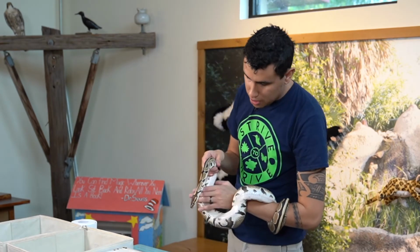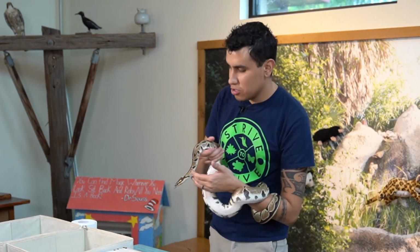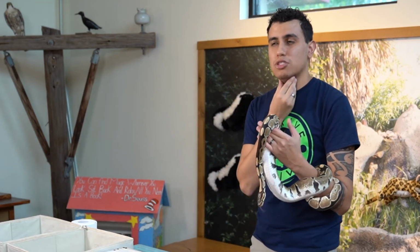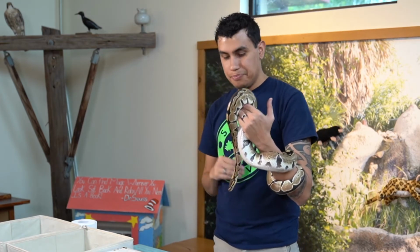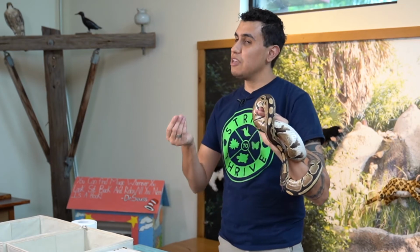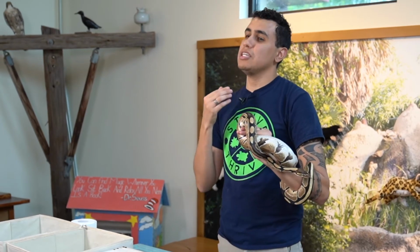Another cool feature about the python, and this also goes for boas, is they have the ability to unhinge their bottom jaw. What does that mean? So, like I said with the bull snake and other snakes, they don't eat food a little bit bigger than their neck because they can choke.